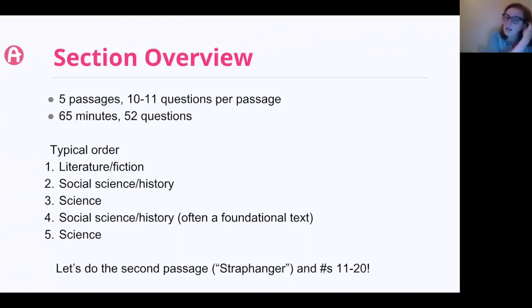One thing that I think is helpful to equip students to be ready for is that you're going to start with the fiction or the sort of literary text. Then you'll go to social sciences or history, science, social sciences or history, and then science again to round you out. For the 2 science passages, they'll try to have them from two really distinct subjects or subsections of science.